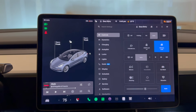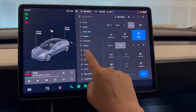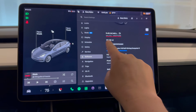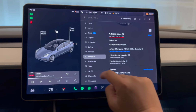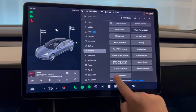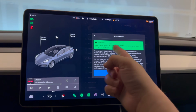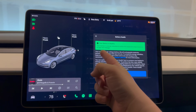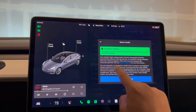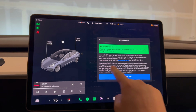Well, I've just taken the Model 3 on a drive down to 3% state of charge. So I'm going to go into the car menu, into software. We're at 152,000 miles on this one. I'm now going to go into service and we'll go to battery health. And you can see your battery is healthy. Your battery's energy retention is within the expected range based off of its age and mileage. I can optionally run the battery health test to compare our battery's energy retention to when it was new.